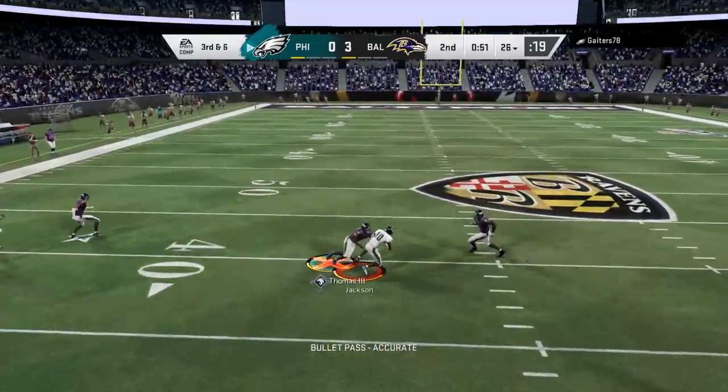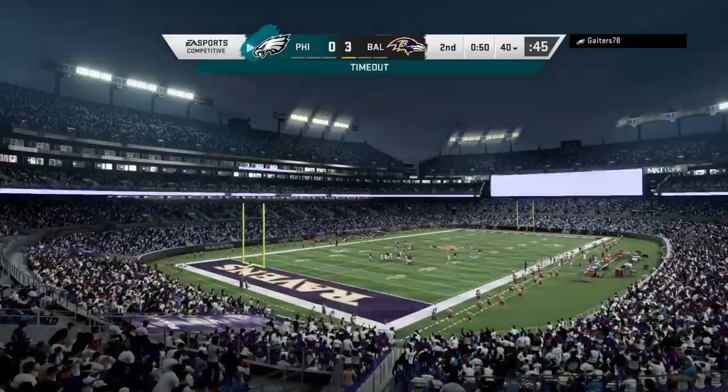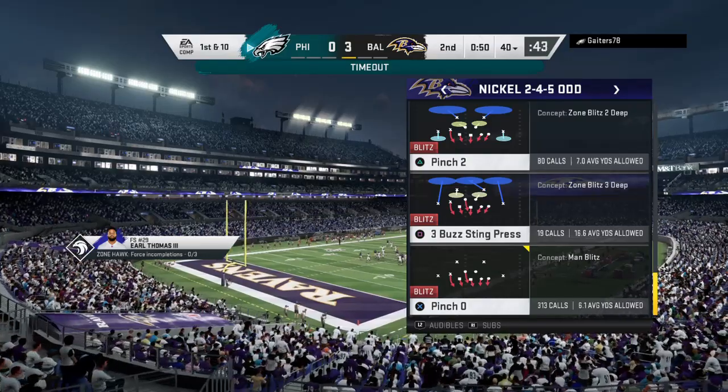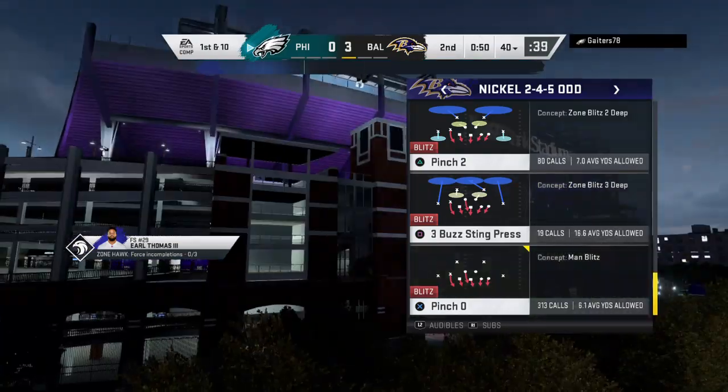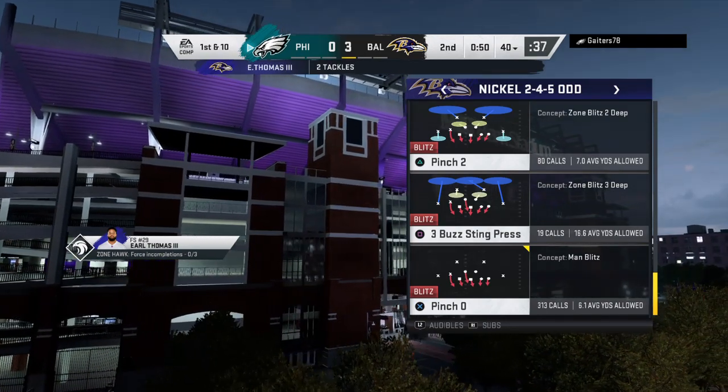Now Wentz on 3rd down. Now this is caught by Jackson. The Eagles will take their 3rd and final timeout as the clock shows 50 seconds to play here in half number 1.